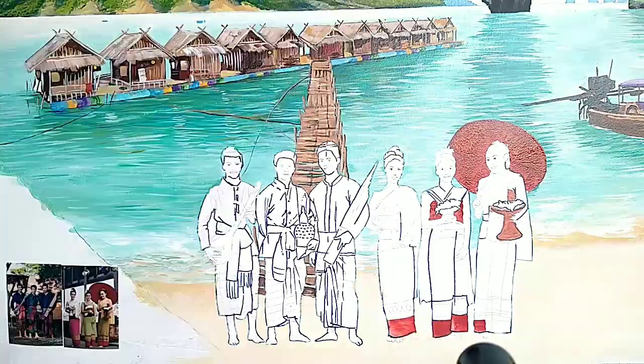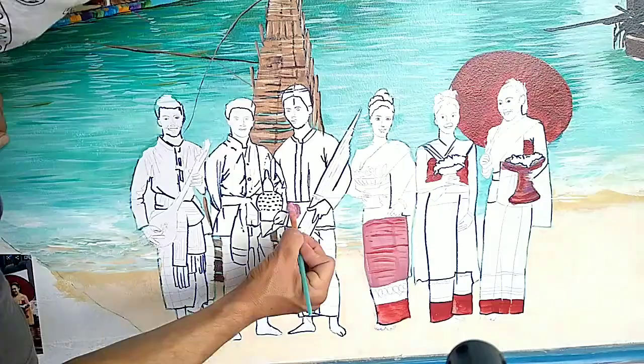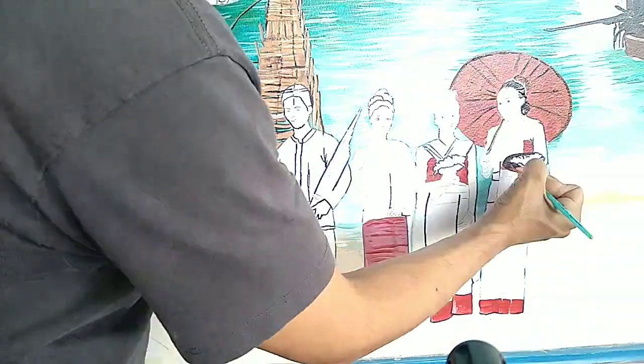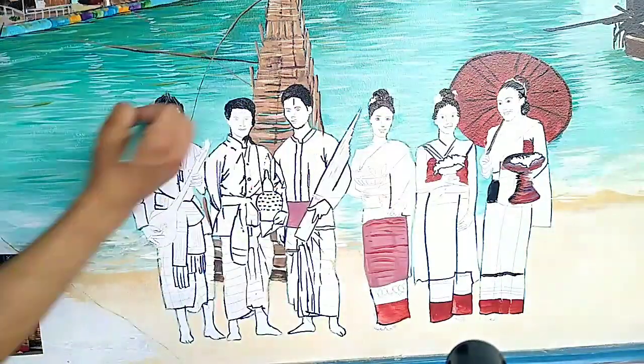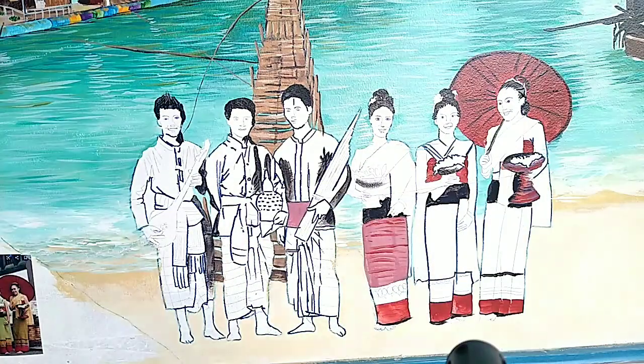First I focus on doing the easiest colors like reds, blacks, all the shades, and then I continue doing like the hardest colors, like the details.